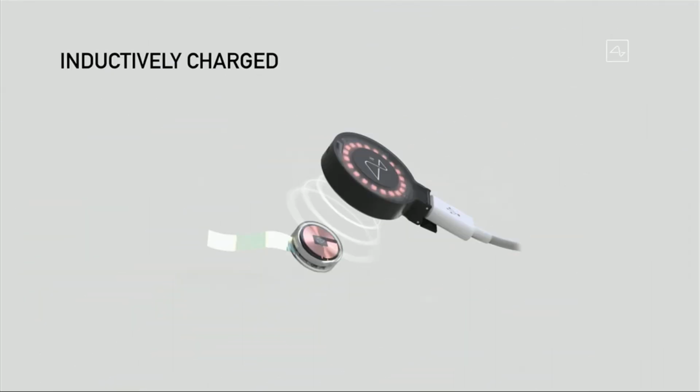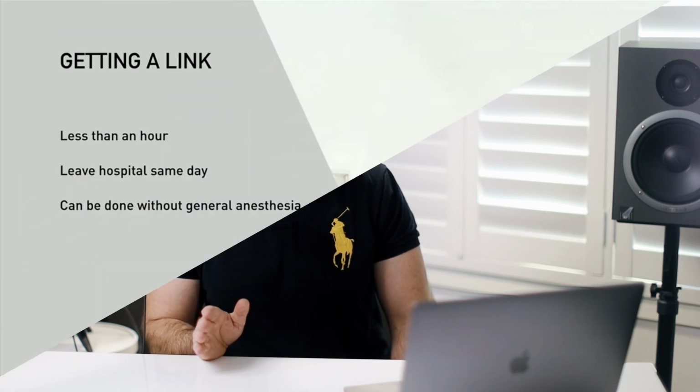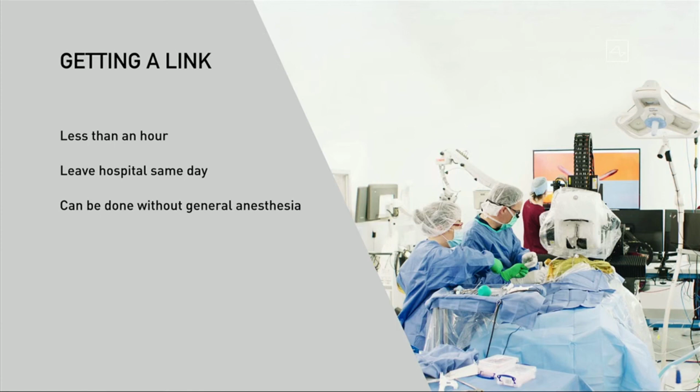It has a full day battery life and can be charged with what appears to be a regular inductive charging device that you may have seen on your latest generation smartphone or smartwatch, for example. In terms of installing the Link device, the goal is that it can be done in less than an hour so that you can leave the hospital on the same day without requiring any anesthetics.